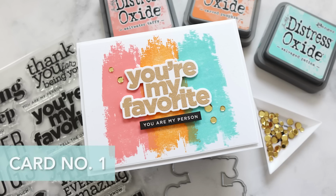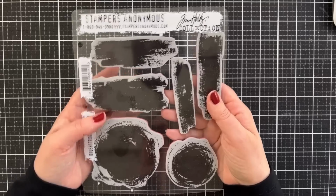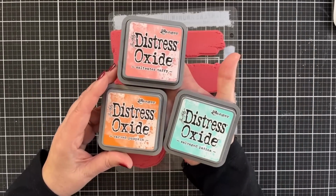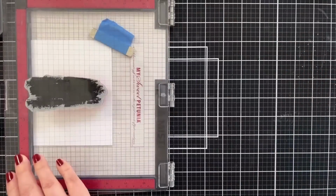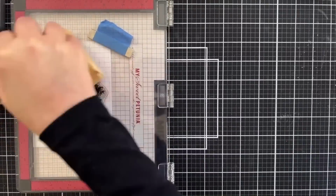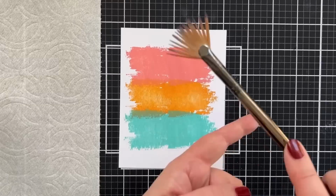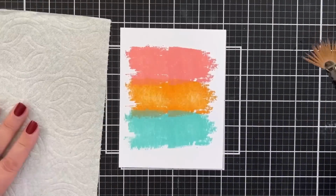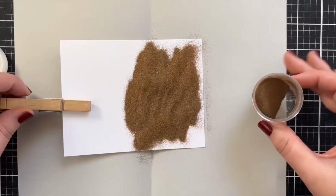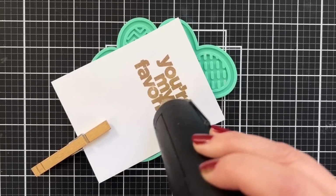The first card on my list is a very simple design featuring some large greetings from me and these cool stamps from Tim Holtz. I love this stamp set. I love the funkiness of the brush strokes. So I busted out some oxides and stamped 3 colors that I thought looked really cool together just to create a quick and funky background. Then I tapped on a little water for that cool oxide reaction, made my greeting, and sprinkled on a little gold powder. Designs like this are some of my favorites to do because, you know, they're just what they are.